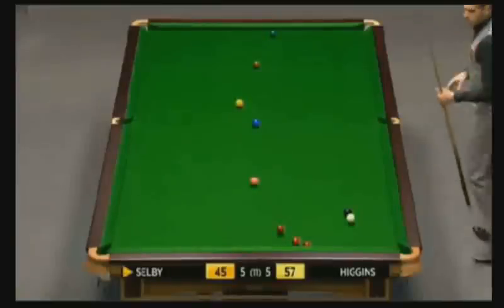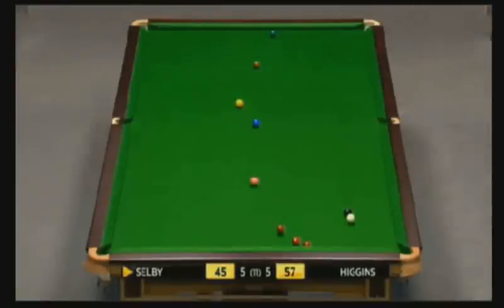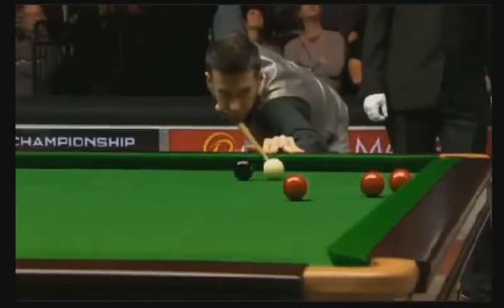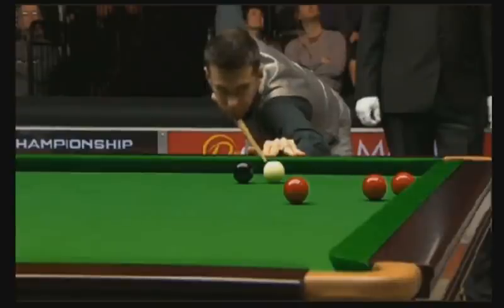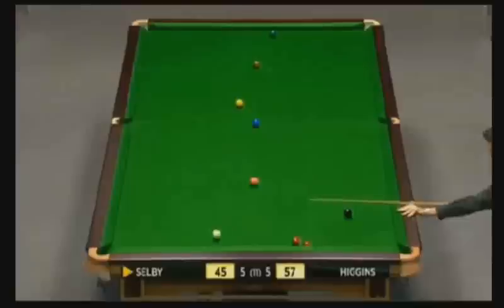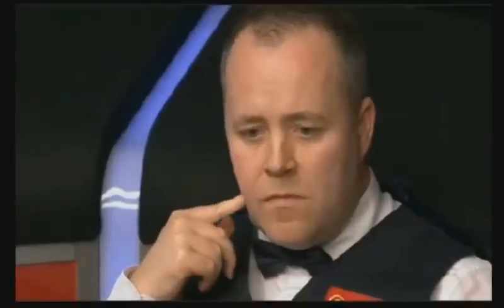He's left an angle where he can pot this and run round. See where Mark Selby's cueing there? If he can get the cue ball in that area, he can pot the black and play a cannon to flick the left-hand red out. So, can he get round the angles here for the black? He hasn't done it, but there's a chance at the pink. Yeah, the pink is perfect.